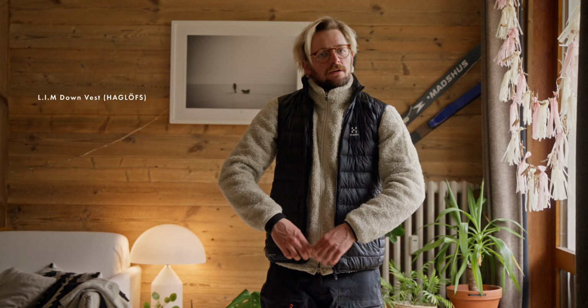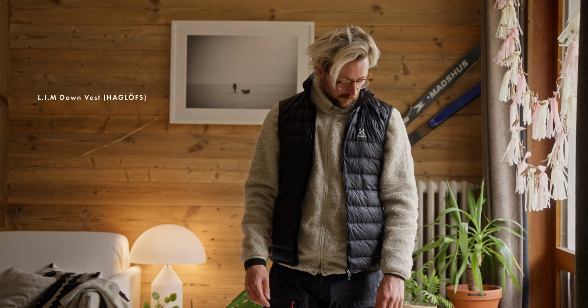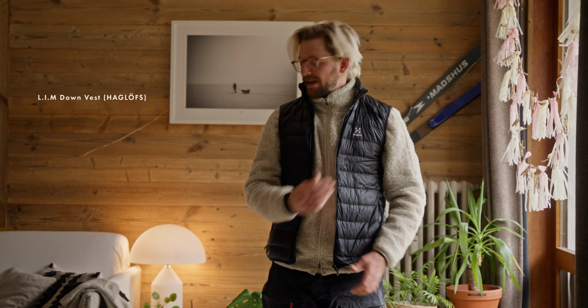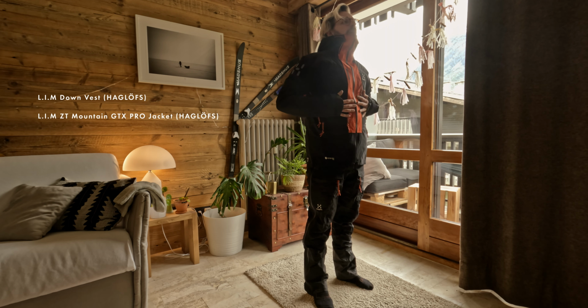I don't know if I wore this at all, maybe a couple of times when it got really cold, which is nice to have. It's super lightweight for the power of warmth it has in it. Next up would be the shell.